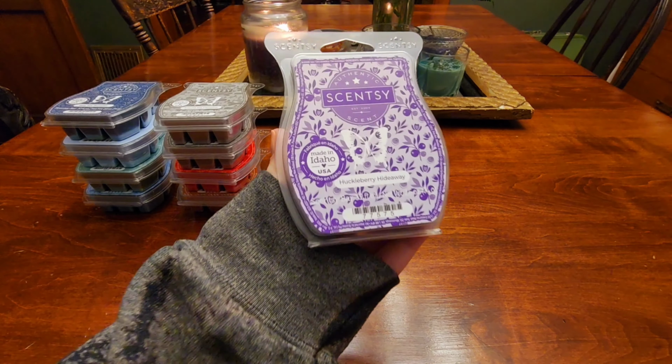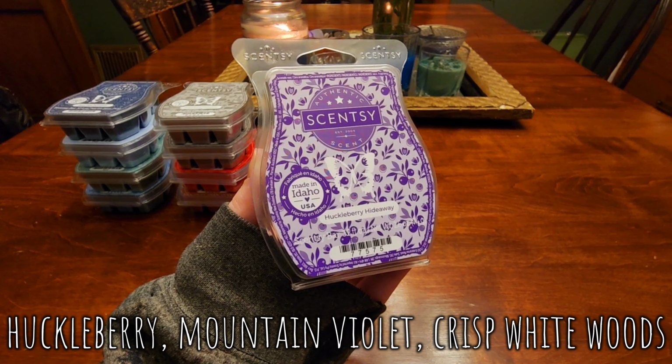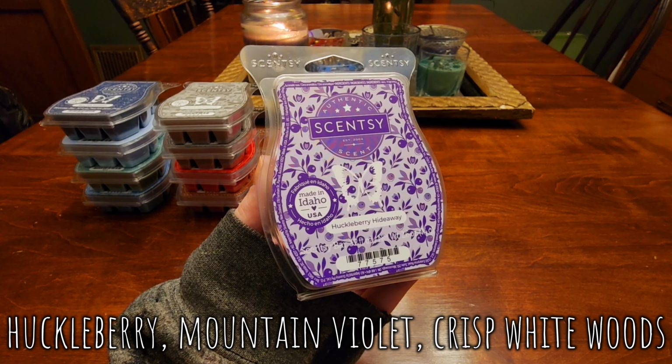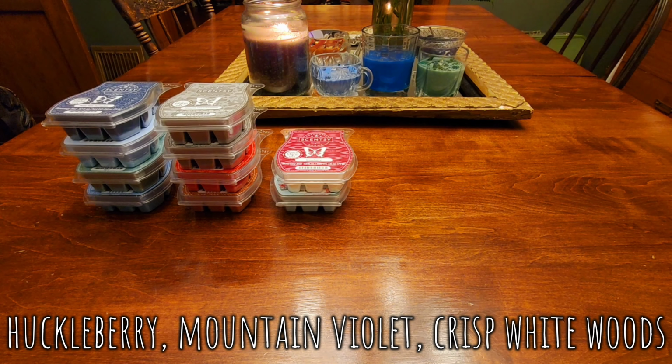then I have Huckleberry Hideaway. This one I ended up melting right before the catalog ended, so I could decide if I wanted to have this in my club, and my answer was yes. I had to have it. It's so good. I don't think this is a favorite, so I don't know, but I don't feel like we're gonna see this one back this year in the fall. There's something a little odd on cold, but when I melt this one, it is so good.